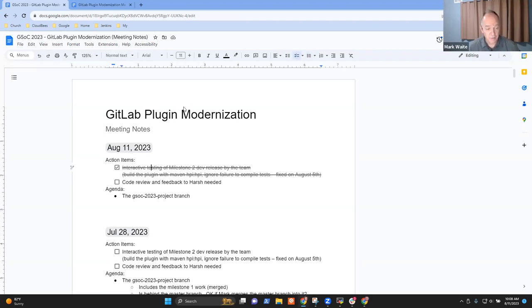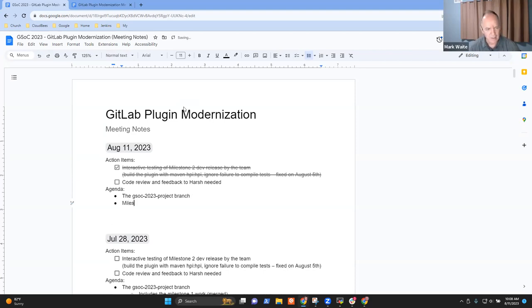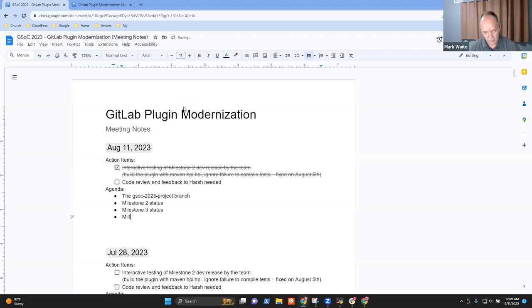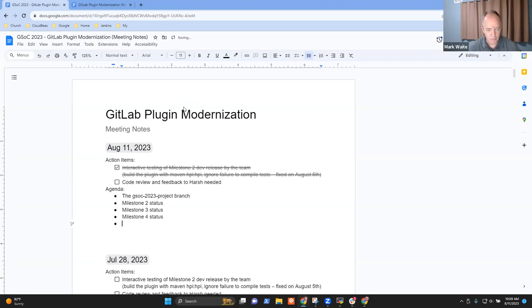Harsh, I think the topics we've got for today include interactive testing, code review and feedback, and the GSOC 2023 project branch, which I think means let's talk about milestone 2 status, milestone 3 status, milestone 4 status, and it's perfectly fine if we say some of them are nothing further to do at this point. What other topics would you like on the agenda?